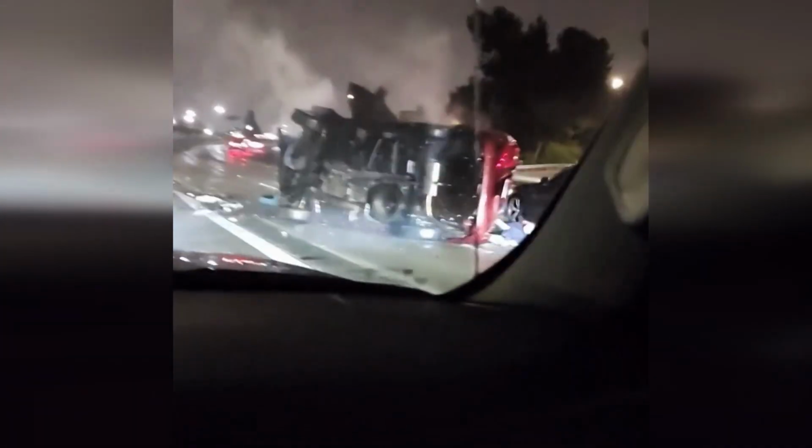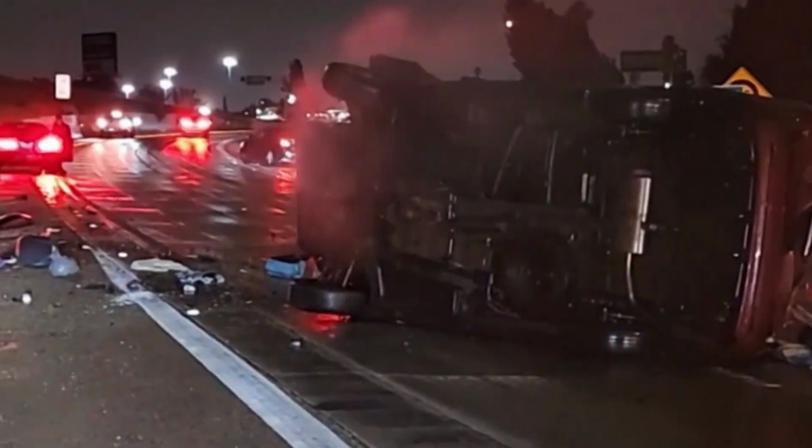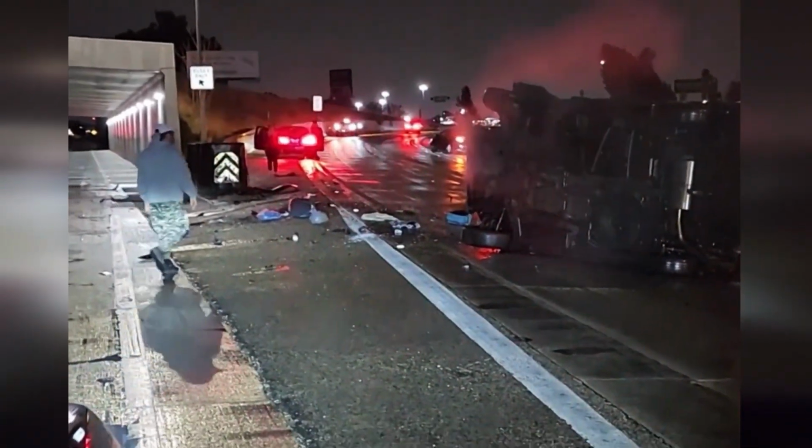The crashed car now lies on its side, and Regina's family doesn't know how many people are inside or what condition they're in.